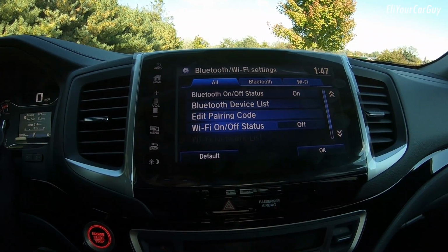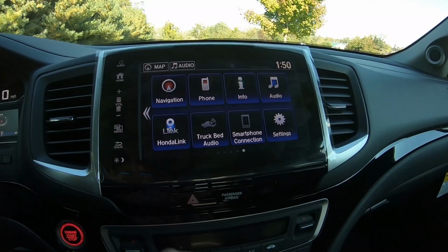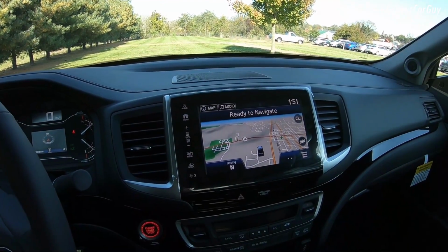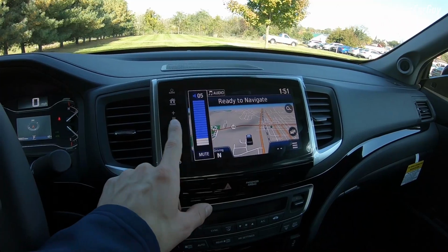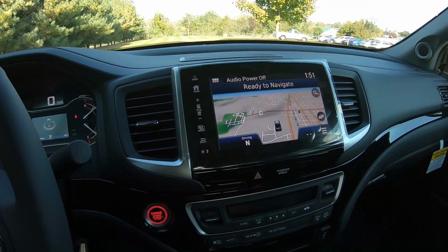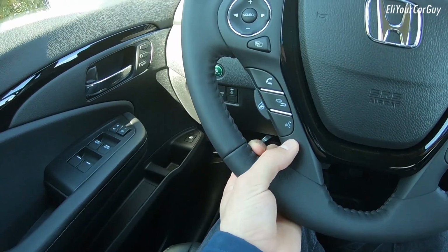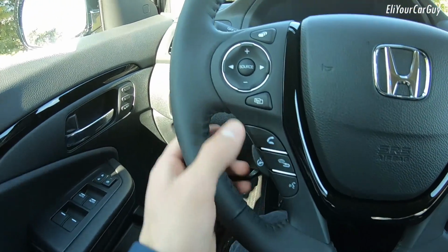The vehicle is equipped with Wi-Fi, truck bed audio, smartphone connection, volume controlled right next to your display system. It's very high quality audio. 4-spoke leather wrapped steering wheel. On the left side you do have your heated wheel controls. Just in front of that you have your voice command button, answer a call or decline a call buttons.